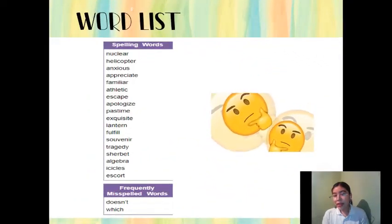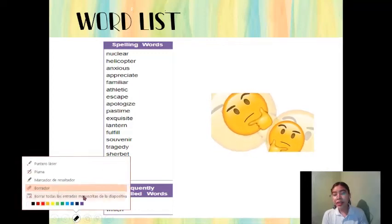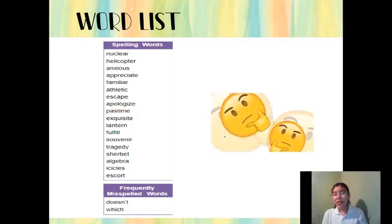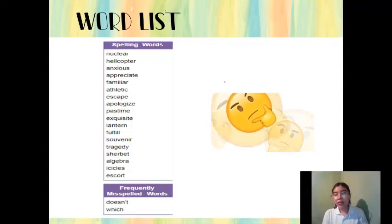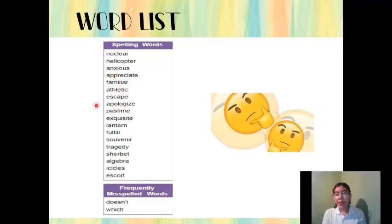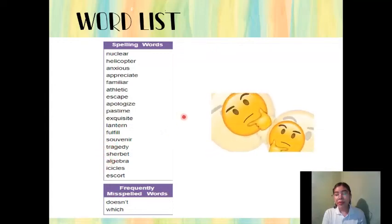They're written here. So here we have the word list. We have the spelling words: nuclear, helicopter, anxious, appreciate, familiar, athletic, escape, apologize, pastime, exquisite, lantern, fulfill, souvenir, tragedy, sherbet, algebra, icicles, escort. These words are the correct words. In fact, we have some of the words that we checked in the previous text. We have anxious, familiar, escape, and lantern. Those are all of the words.